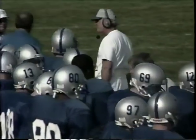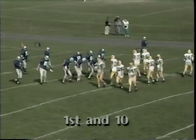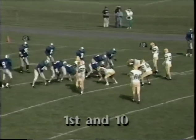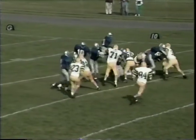Audubon's been struggling in this ballgame, offensively and defensively. What they need to do now is start, you know, it's time to play for pride here. You don't want to be shut out, and you don't want the score to be run up any more than it already is.